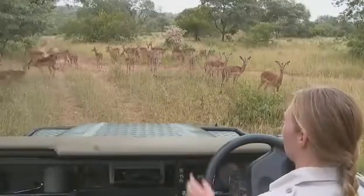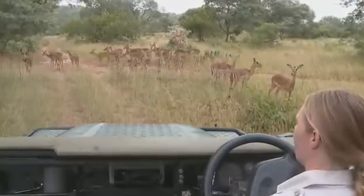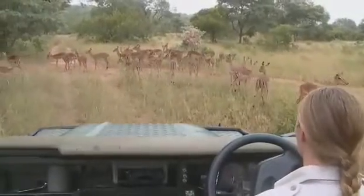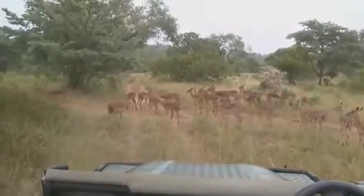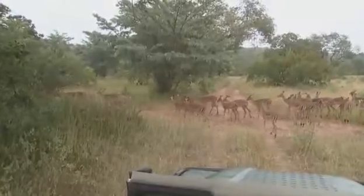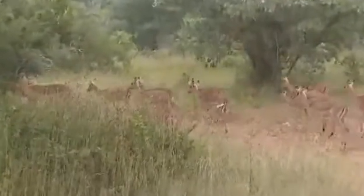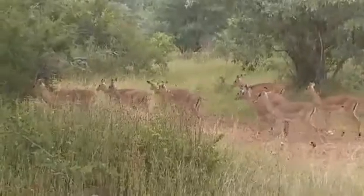Oh, there's a little baby there. So these baby impalas, the small ones, are probably only about 2 weeks old. You can see some of the larger ones already probably about a month old, with the little males with those little tiny horns, probably about 6 weeks, because they tend to start growing the horns about a month old.